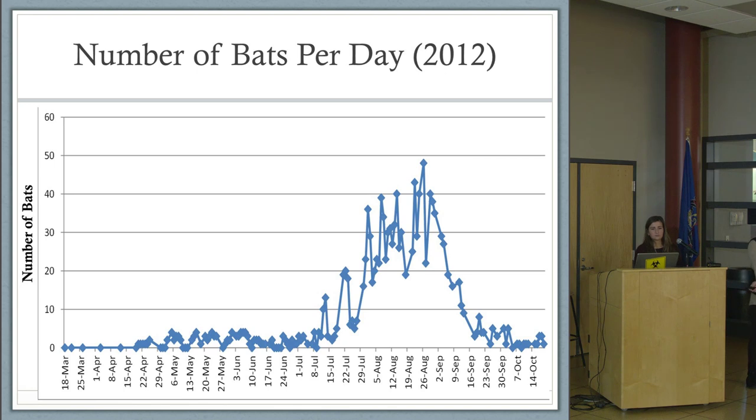So this is the distribution of the number of bats seen per day since we started the research in about March and ended it in about October every year. There are 2 significant points here that we want to point out, this peak here and this peak here.